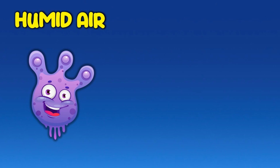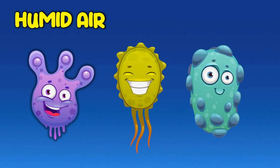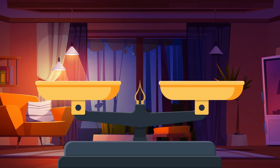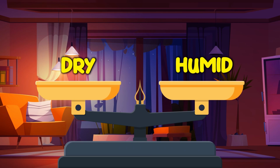Too much humidity, though, can encourage mold, fungi, and mites, which isn't great for allergies or respiratory issues. Finding that sweet spot is the key to keeping your home's air healthy.